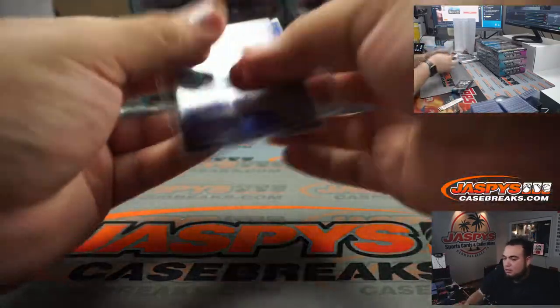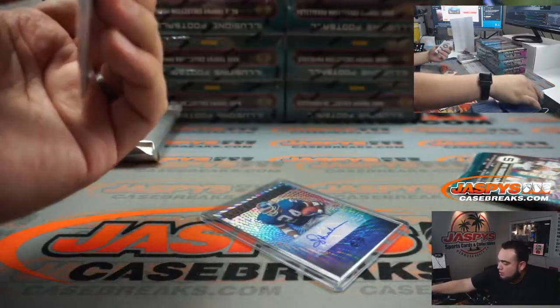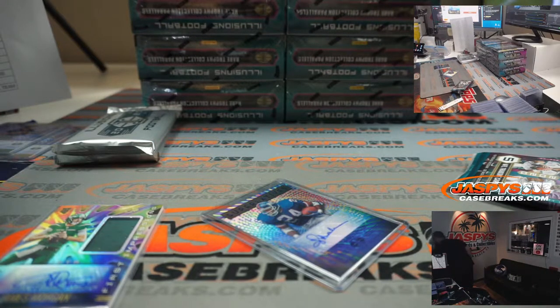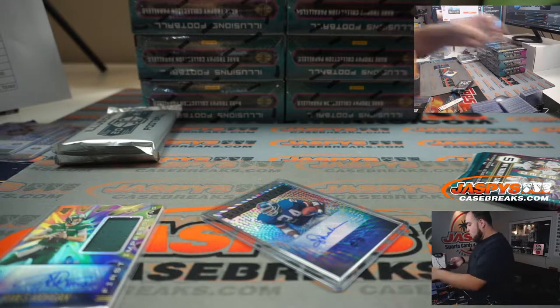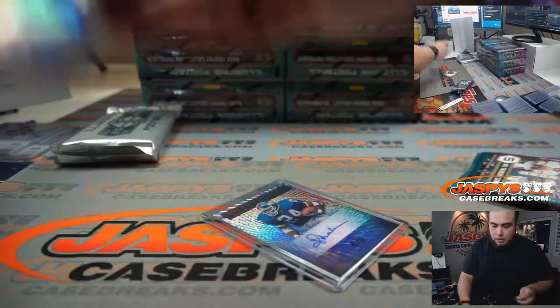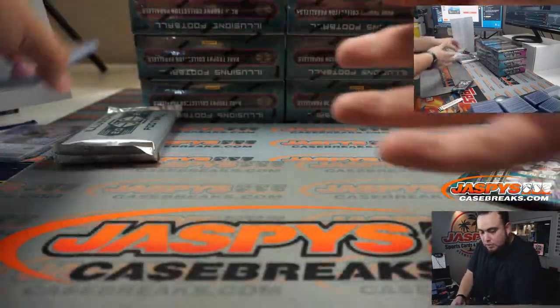All right, and the autos. Giants, that's going to George, straight up. Jets going to Patrick Davis for this James Morgan. Titans going to Patrick and Swift. That's going to Tony. All right, so cool.